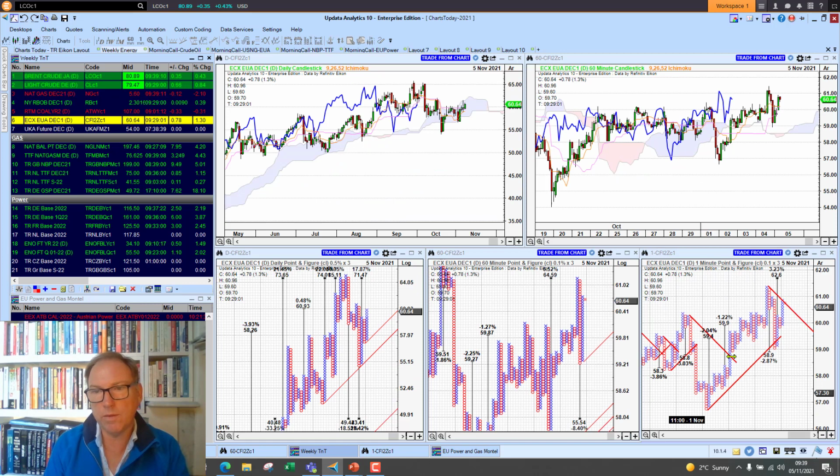Emissions, a really interesting chart in emissions. We broke slightly yesterday. Looks like if we can go higher again, that is a breakout of the range, and that would be positive. We've got an upside target to 62.60, and that, since we put the report out this morning, has been activated. So emissions starting to look like they might go higher.